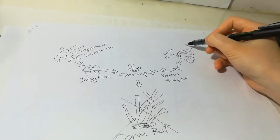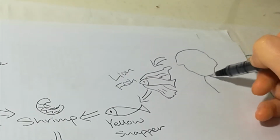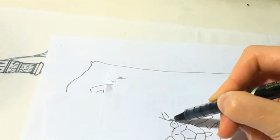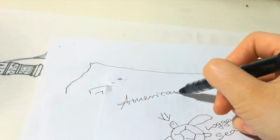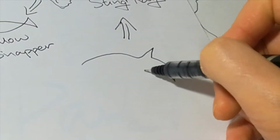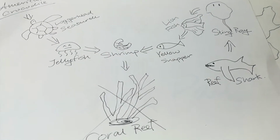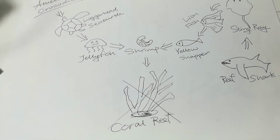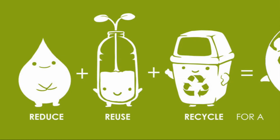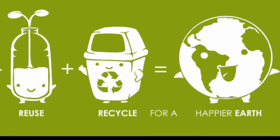The death of coral reefs will also influence quaternary and quinary consumers, such as the stingray, the American crocodile, which I have no idea how to draw, and the reef sharks, which are super ugly. Well, in my drawing. Sometimes there's really not much that we can do to stop global warming, except for implementing the concept of reduce, reuse, and recycle that every APES student should know.